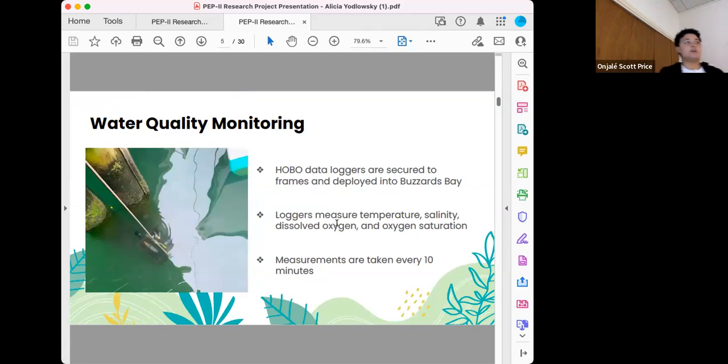Okay, next I'll talk about the water quality monitoring that Buzzards Bay Coalition does. So in order to gain some information about the health of the bay and better understand water quality bay-wide, Buzzards Bay Coalition deploys data loggers into the water. And those collect information while they're down there about a bunch of different variables, including temperature, salinity, dissolved oxygen, and then from that, some other variables can be calculated, such as oxygen percent saturation. And so in order to make sure these loggers don't escape, they're expensive pieces of equipment, they're secured to a frame. So you can see it here in the picture, it's secured to a milk crate and then tied to a line, which is secured to the dock.